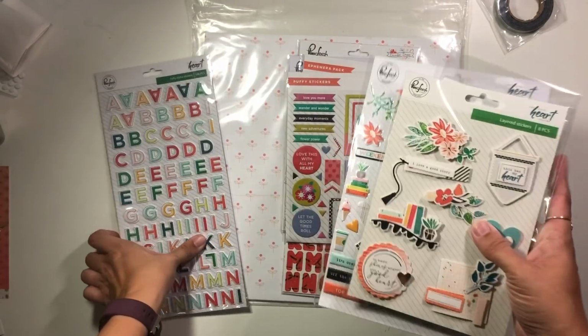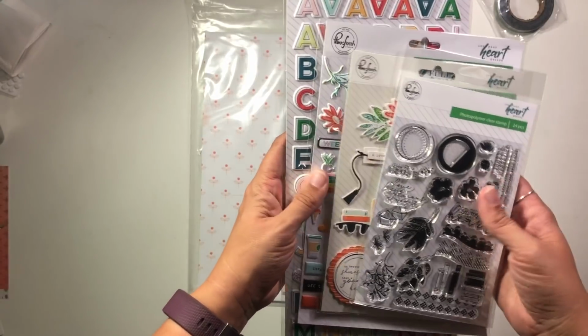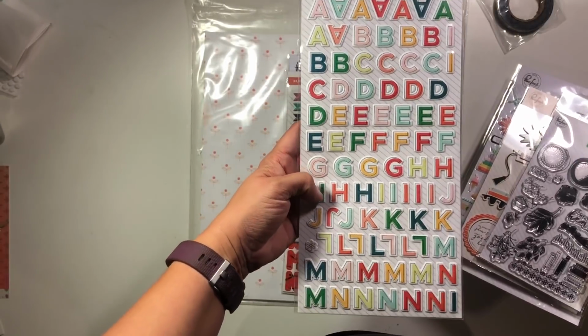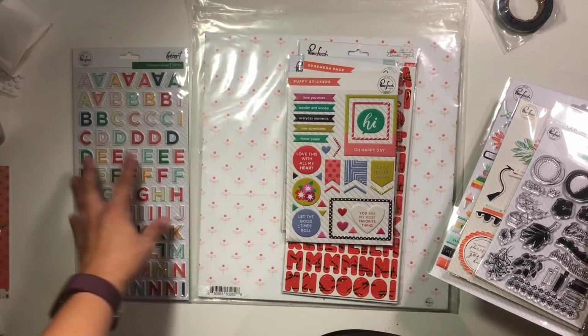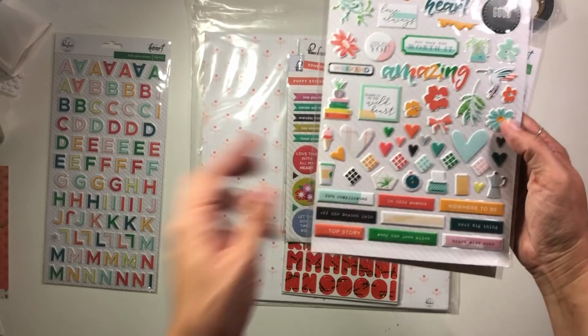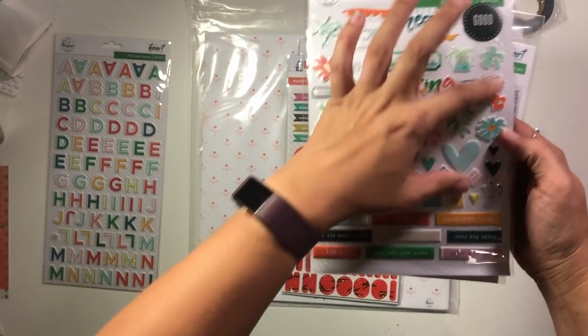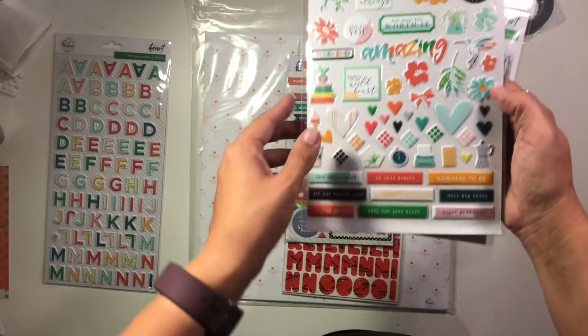All right, then I also got some pieces from Let Your Heart Decide. So I got the Puffy sticker alphabets in the really bright, fun colors. I also got the Puffy stickers. So there's 56 of those. So we have all kinds of phrases and icons, and then a bunch of phrase stickers down at the bottom.